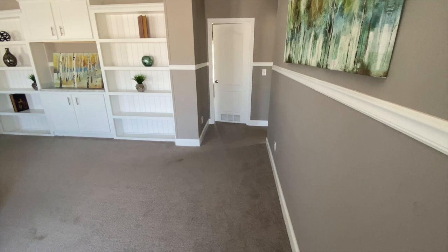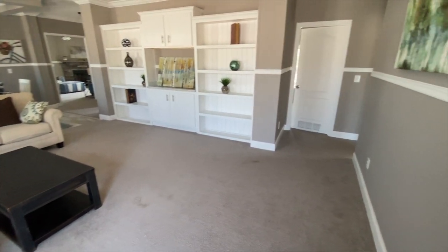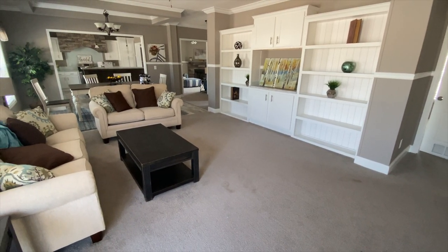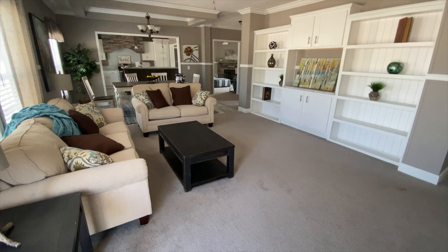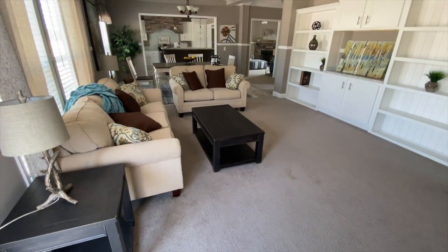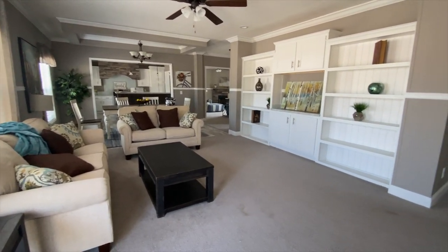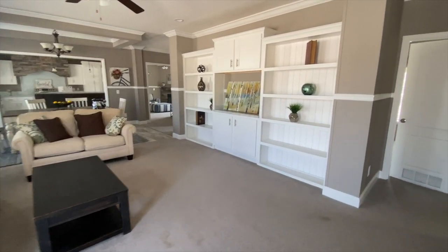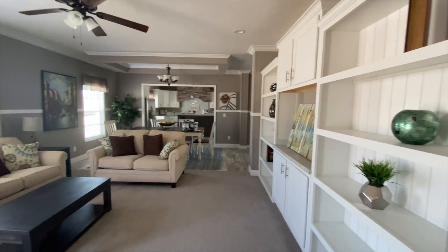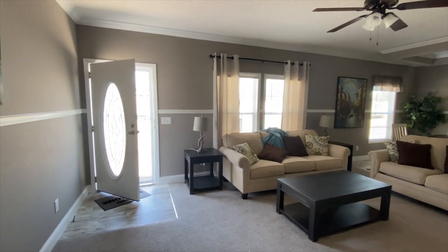But this is the living room. So you got these cutouts here and you got that space there for a TV, not a big TV. So that may be something you want to consider when looking at this home. I wouldn't let it deter me though. You don't necessarily have to put a TV in this room. This could be more of a formal area. It's a really nice living room and I love the built-ins. I'm a sucker for built-ins. So this is your living room.